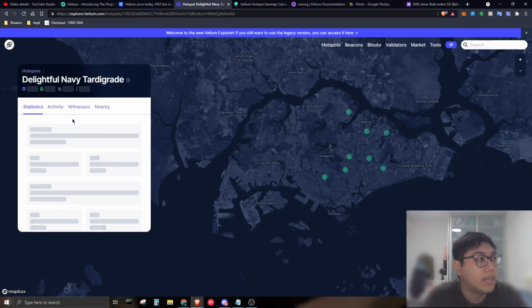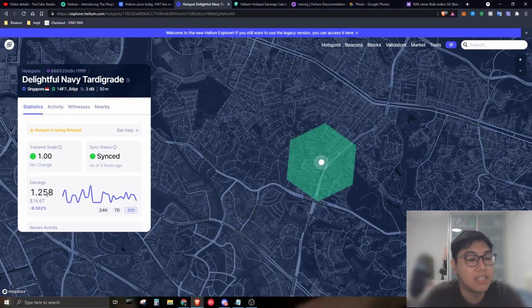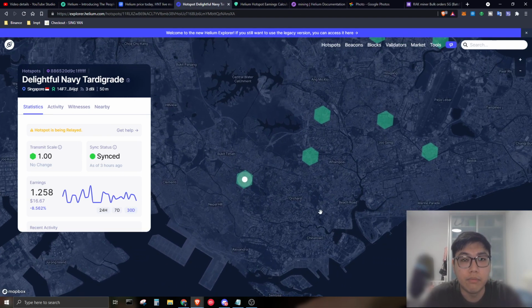So if we click on the miner itself, we look at the whole month, how much this miner has generated. Yes, it's almost 1.2, so around that range. So we get a clear view of how Helium mining works. And after that, you need to understand the whole ecosystem before you put money in, and not waste a machine, if let's say you do not know how the whole thing works.